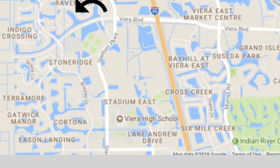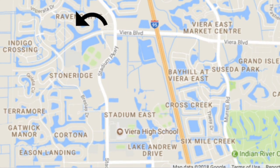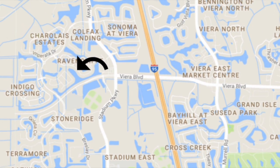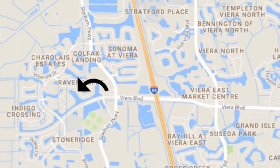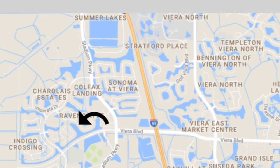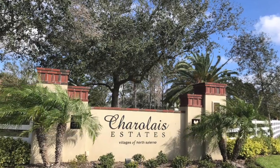Villages of North Solerno was established in 2004, consists of five different communities with homes ranging in size from 1,700 square feet to over 4,000 square feet. Our first stop is Charlotte Estates, the premier luxury home community in North Solerno.